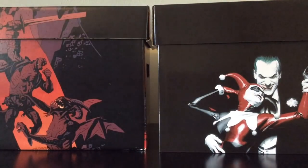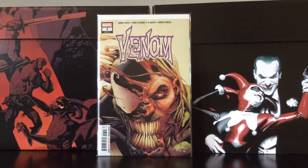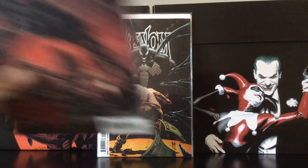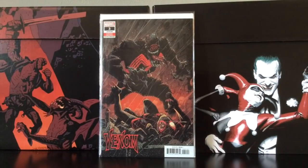And lastly, some Venom goodness. Venom number 7, where we find out Venom has caca mouth. Venom Annual number 1. And I also ended up picking up, finally, a copy of Venom number 3. Second print, but it finally ends up, I now have the current series up to date.